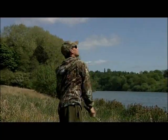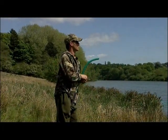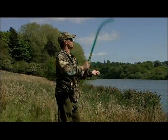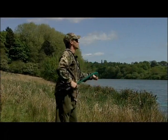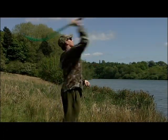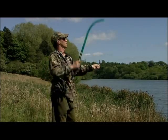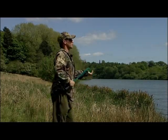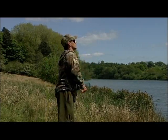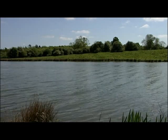Just using the throwing stick just to sprinkle the baits out there. I like to use the throwing stick in this sort of situation because you can skim them in a lot easier. With a catapult, they tend to go a little bit higher and sort of drop in on them and make quite a lot of noise. This way I'm just spraying the bait. I know the fish are in that area. I've seen a couple roll now, so stick another bag on and chuck it over there.